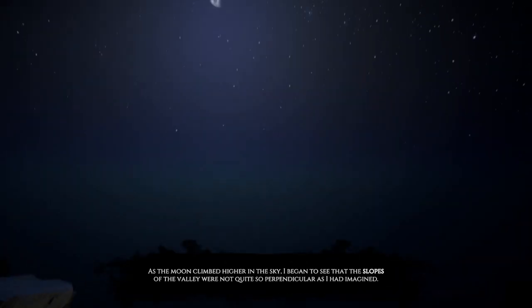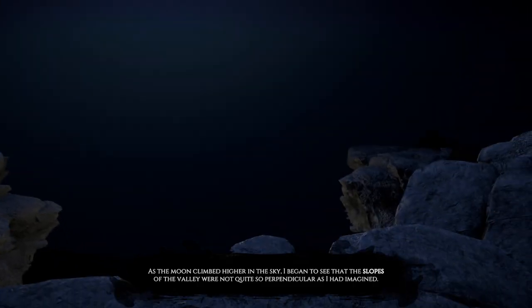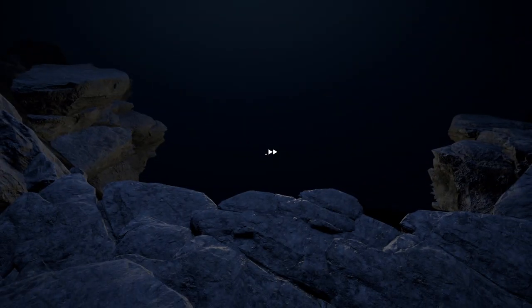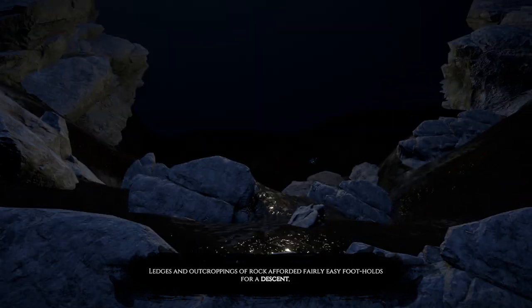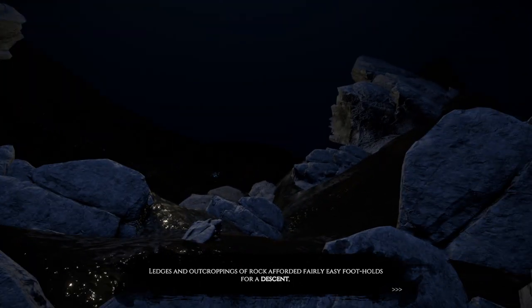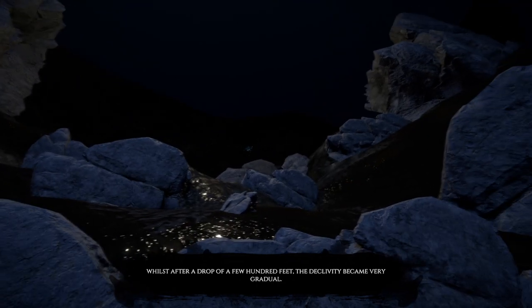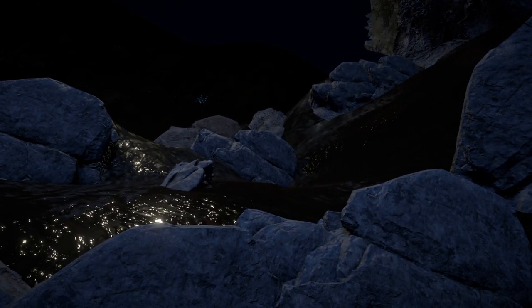I'm not liking that. As the moon climbed higher in the sky, I began to see that the slopes of the valley were not quite so perpendicular as I had imagined. Don't fail me now, moon. Ledges and outcroppings of rock afforded fairly easy footholds for a descent, whilst after a drop of only a few hundred feet, the declivity became very gradual. But I don't trust this at all.